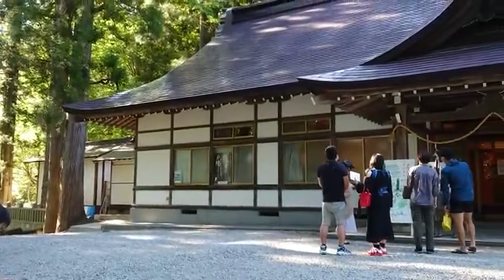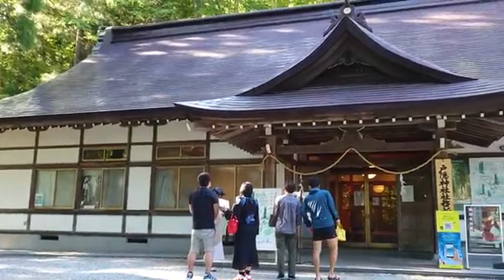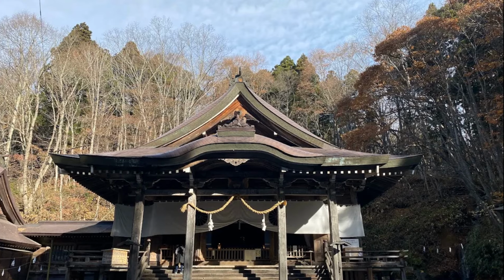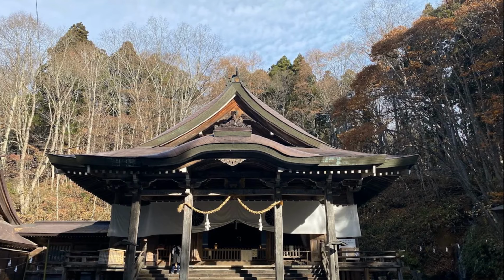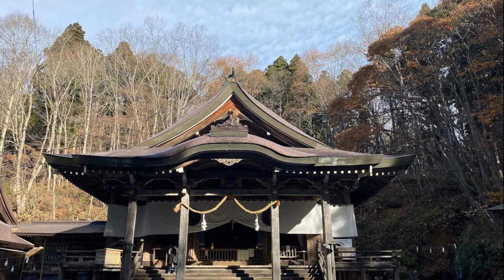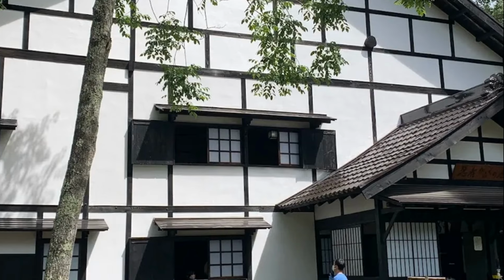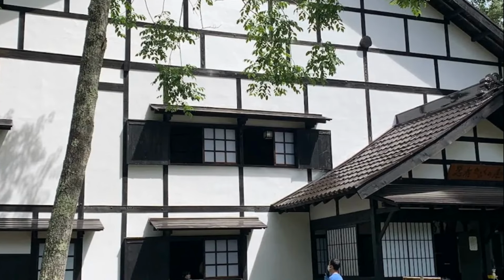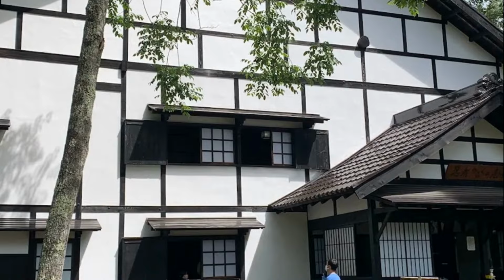Closer to Nagano City is Togakushi, an area that mixes nature, mythology, and ninjas. You can visit the Togakushi Shrine, which is actually a series of 5 shrines spread through the forest. Not far from there is the Togakushi Ninja Museum, which is fun if you're traveling with kids, or if you just want to try your luck in a ninja trick house.